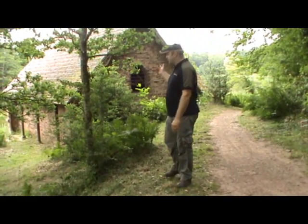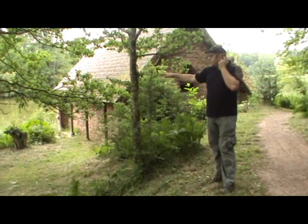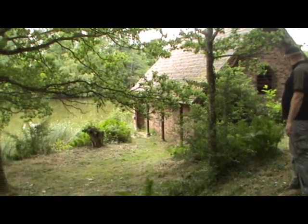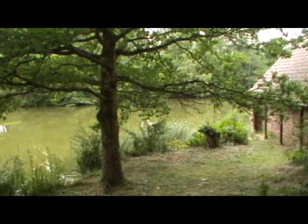So we've come round to the boathouse now. Nice deep water this side of the boathouse, obviously with this side of the old sunken dam. 20-25 foot of water again, just a rod length out. Really good pike fishing. The other side there's a little platform, you're into 8-10 foot of water, only a couple of rod lengths out. Really good tench water that side, really nice fishing.